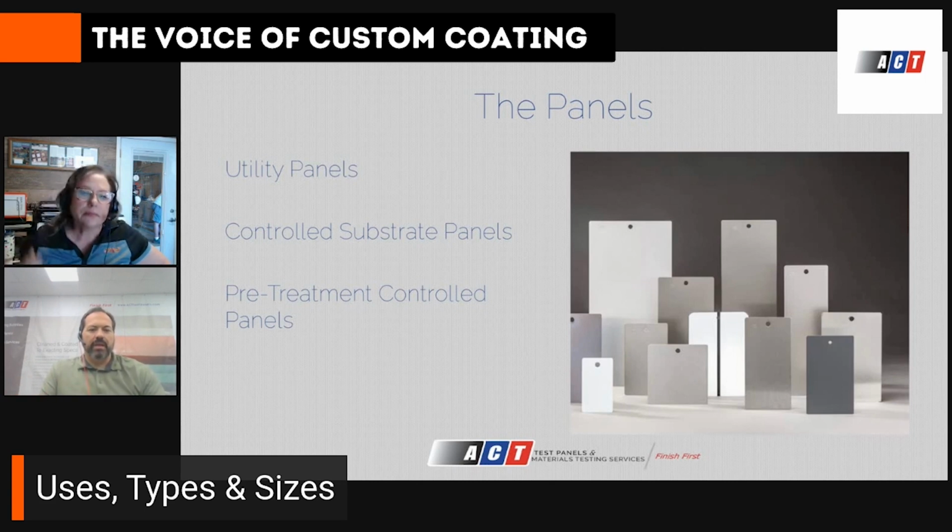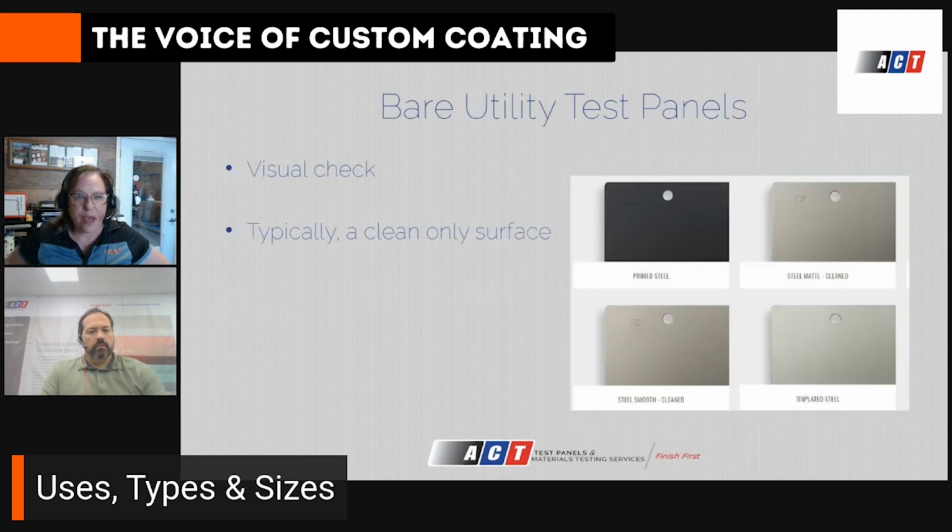So the utility panels, we can talk about those. The controlled substrate panels, because I mentioned that metal matters a little bit earlier, and I'll talk more about that. And then the next level would be comparisons. So am I as good as what the powder companies make things off of? Am I as good as another shop? That's a comparable that can be used both for quality as well as marketing. Yeah, I never thought about that before. Sure. That's a good point.